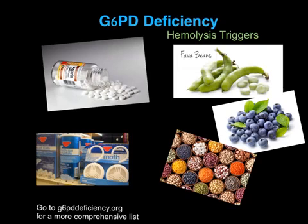Avoid any soy containing products such as tofu, no blueberries, no tonic water, and no bitter melon. For a more complete list, go to g6pddeficiency.org.